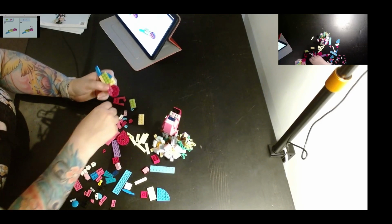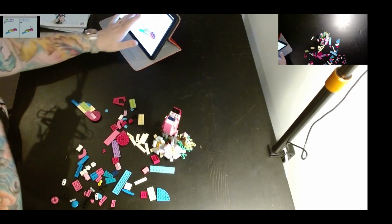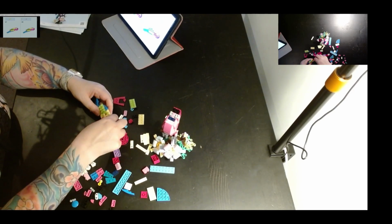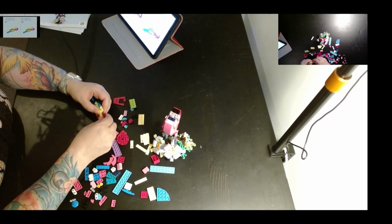If I didn't have people shouting at the screen before, I do now. Put it on wrong. What's she doing? Why would you put that there? Woo! Shooting pieces across the table now.